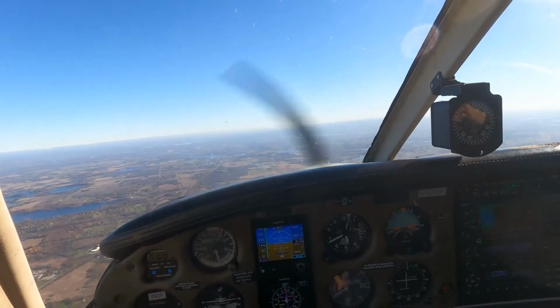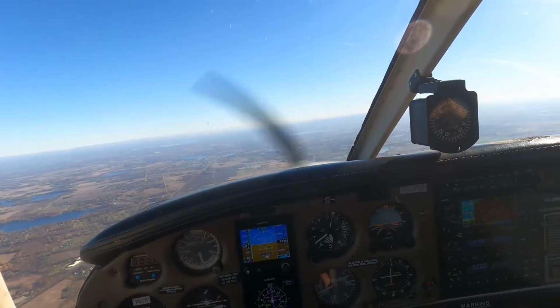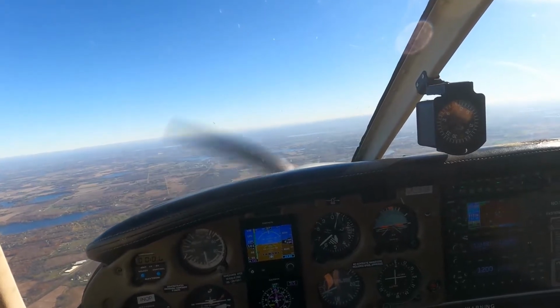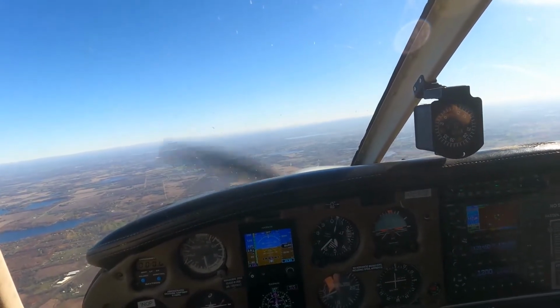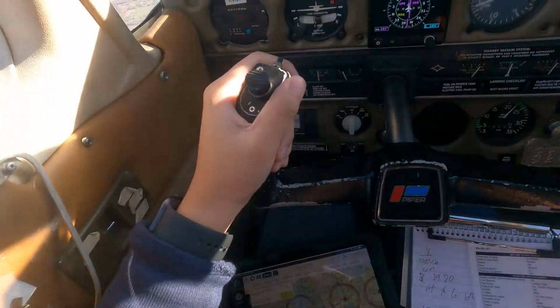Buffalo area traffic, Cherokee 5678 Whiskey, departing runway 18. We'll be doing a right hand out to the west. And that flyover, we'll keep an eye on you. So should we... Rider 375, you copy?